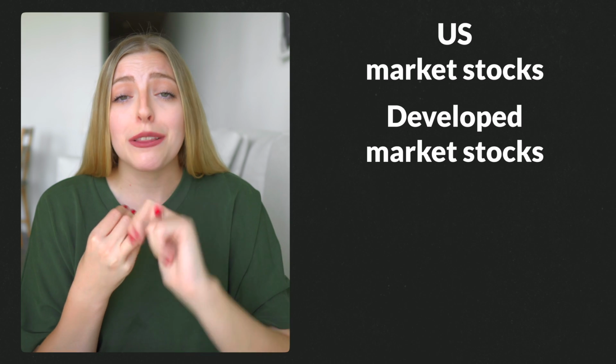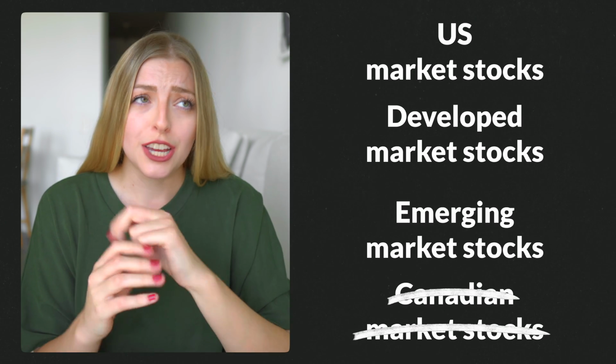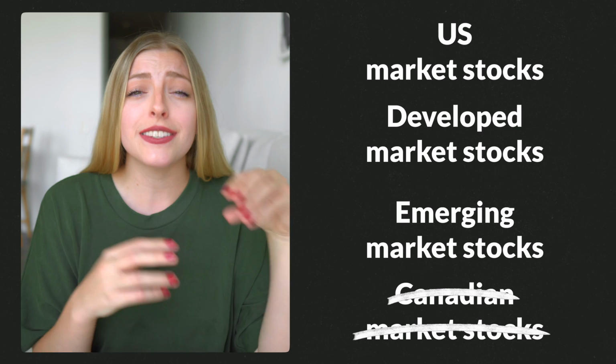So what ETF did I go with? It actually took me quite a bit of time to decide, but after a lot of research, I learned that there's actually 2 CAD-listed ETFs that mostly follow the global world weighting scale. Now, I say mostly because they do, except they completely exclude Canada. So inside of them, there's US market stocks, developed market stocks, emerging market stocks, but 0 Canadian stocks. So essentially, they're international ETFs excluding Canada.